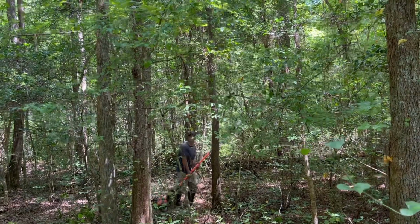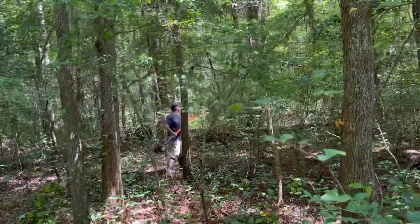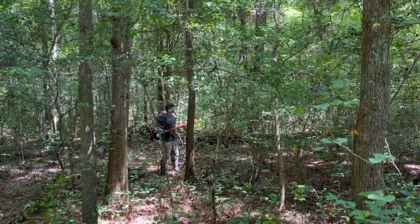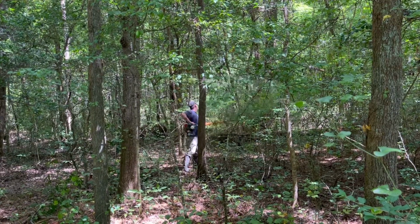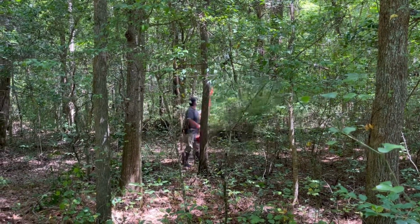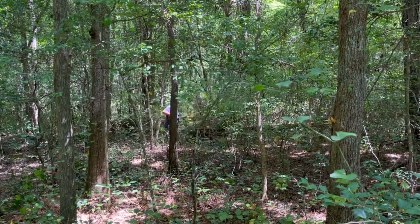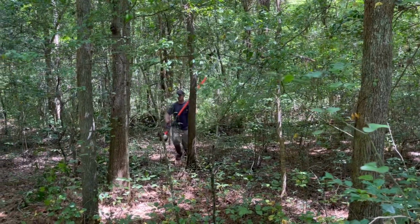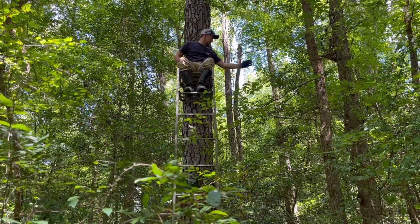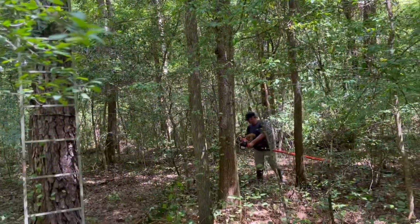Right here? Yep, that stuff right in front of you. You gonna put the top off? Yep. Good? Yeah, maybe limb a couple of this little trash on the side of this tree, and I think that's gonna be good. All right, we can make it happen. It looks pretty good up here.